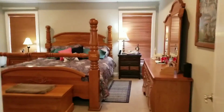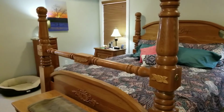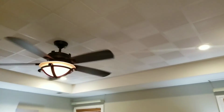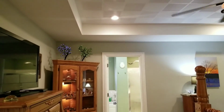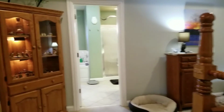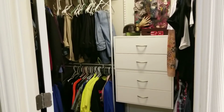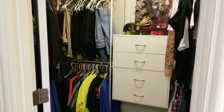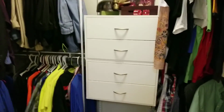Master bedroom, it's got all kinds of room. It's a big king-size bed. It's got the ceiling fans, remote control, recessed lighting, and ceilings that are recessed. And then in the master bedroom, you go in, you've got the master bathroom, of course, and it's got his and hers, or his and his, or hers and hers, each closet, whatever you've got. And it's got plenty of shelf space and drawers you can have for your linens.